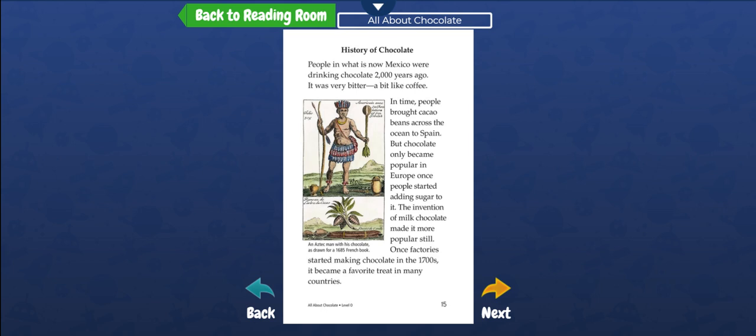History of chocolate. People in what is now Mexico were drinking chocolate 2,000 years ago. It was very bitter, a bit like coffee. In time, people brought cacao beans across the ocean to Spain, but chocolate only became popular in Europe once people started adding sugar to it. The invention of milk chocolate made it more popular still. Once factories started making chocolate in 1700, it became a favorite treat in many countries.